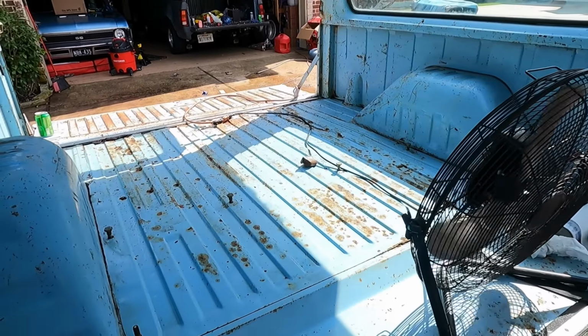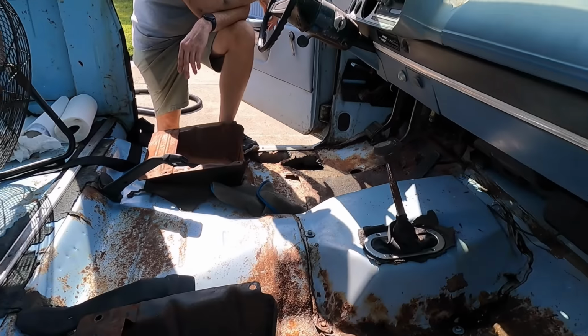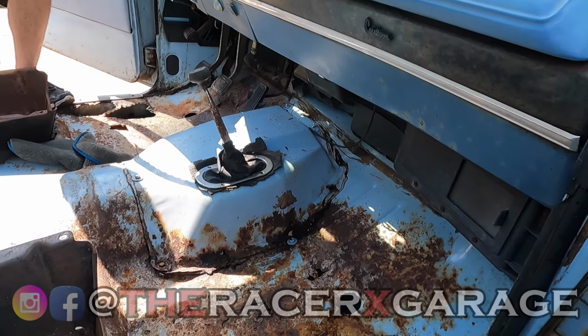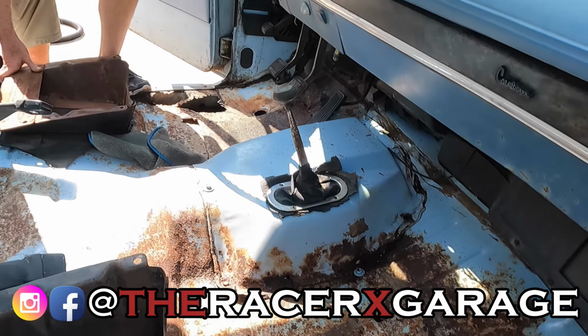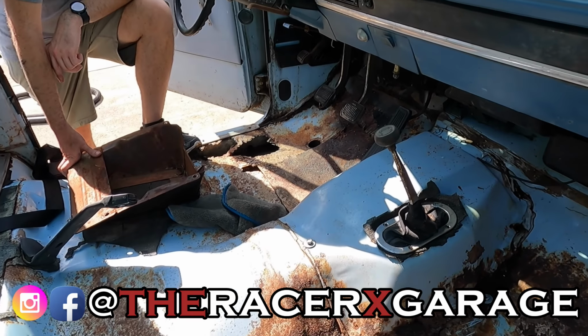This thing was disgusting, and the only thing that we've worked on that was more dirty than this was the boat. And this is up there though. Definitely also number two. Definitely number two.